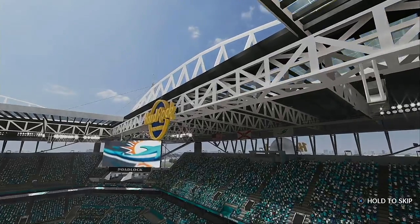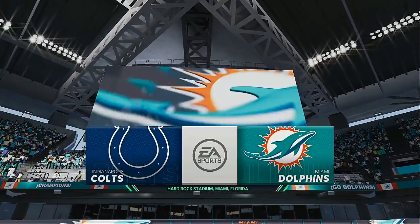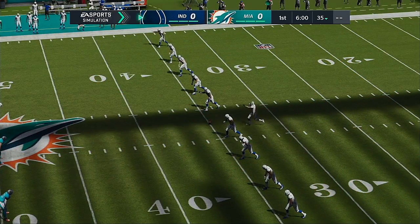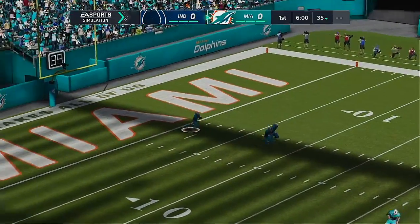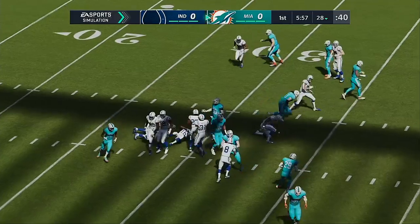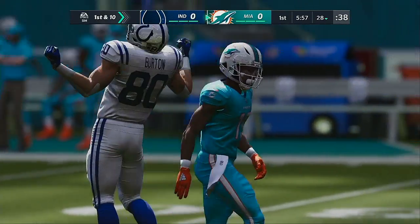We are about 15 or so miles northwest of world-famous Miami Beach as we are set for football at Hard Rock Stadium in Miami Gardens. The excitement brewing here in South Florida as a moment ago the Dolphins starters were introduced to this home crowd. They're fired up as well as they get set to match up with the Indianapolis Colts.